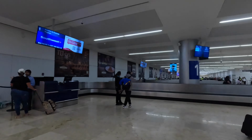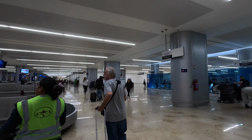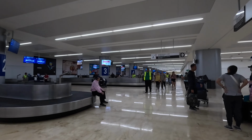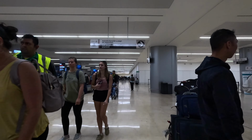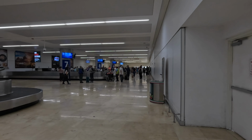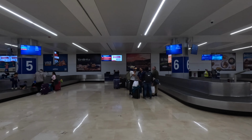Here are the baggage terminals. And the bags from my flight are coming in on carousel 4. It is a busy Monday here at Cancun Airport Terminal 4 with lots of folks coming and going. Terminal 4 is definitely a little bit brighter than Terminal 3.